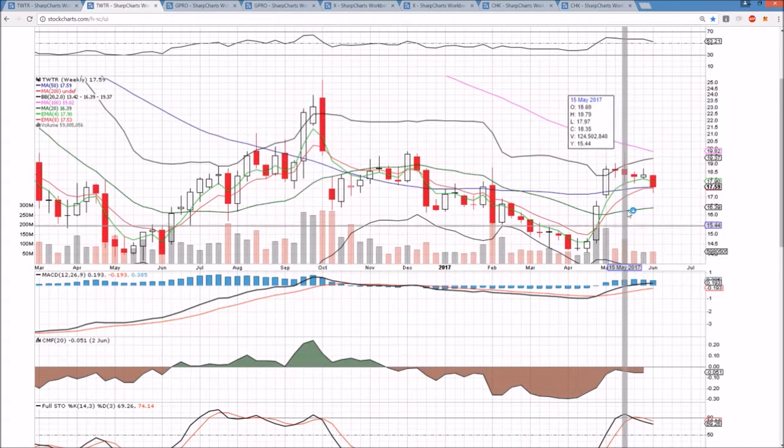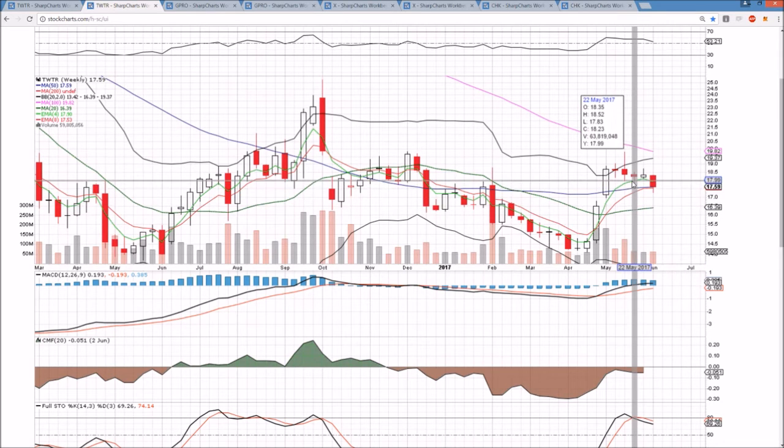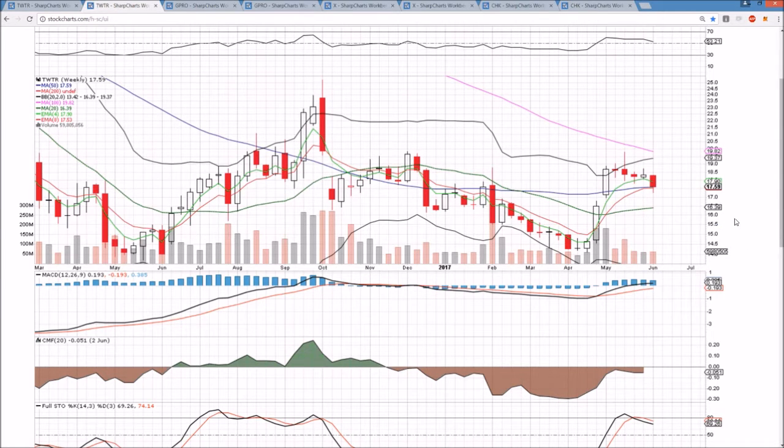And the weekly time frame, trying to hold the 50-week moving average support of 1759. It's not a bullish reversal candlestick on the weekly time frame. We'd have to see a close up around $18 for that to be the case, for the real body to shrink and for the lower wick to grow, showing the bulls buying that dip. So unlikely that that happens this week.